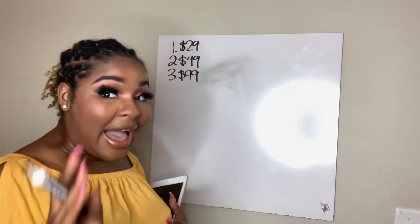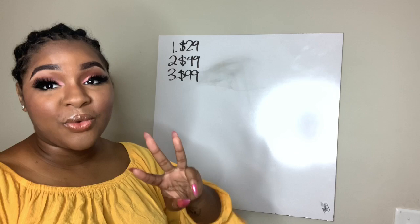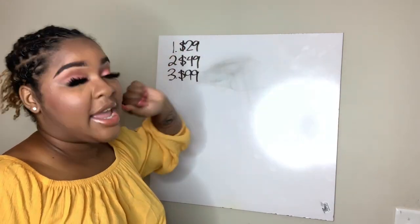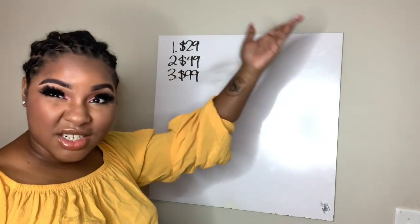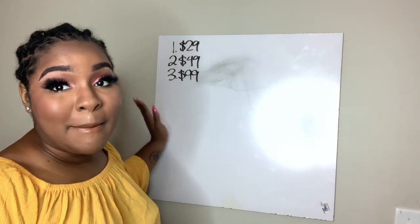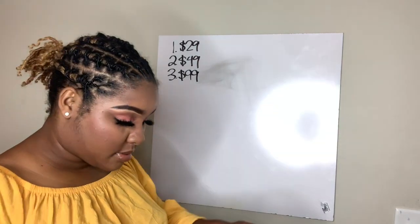If you already have products, if I were you, I would choose the 3 that match this pricing tier the closest. If you have digital products and you haven't sold that many of them, you can change the price. It's not going to be that big of a deal. It's kind of just up to you. But this is the structure that I'm working with for this video, okay?